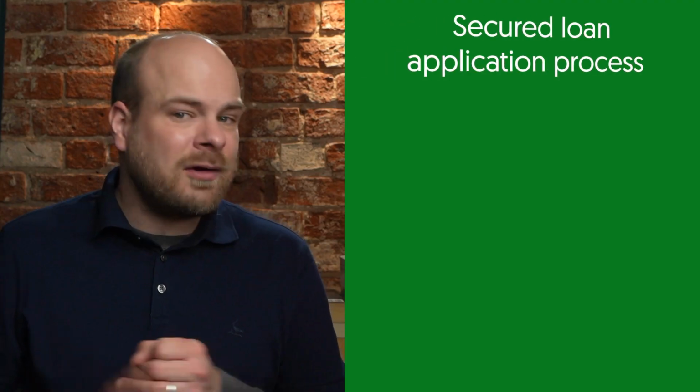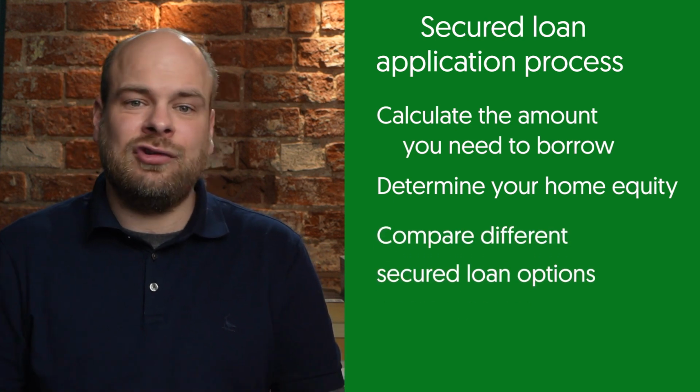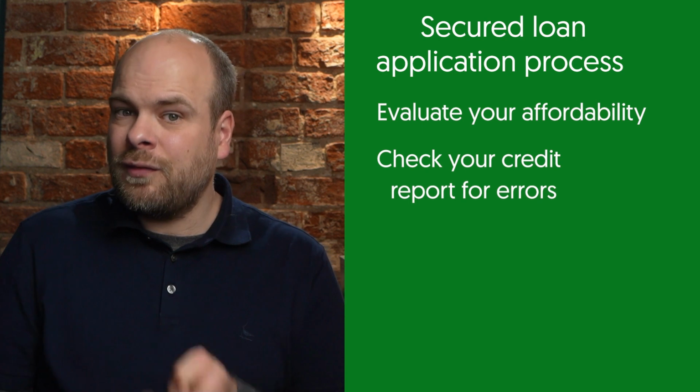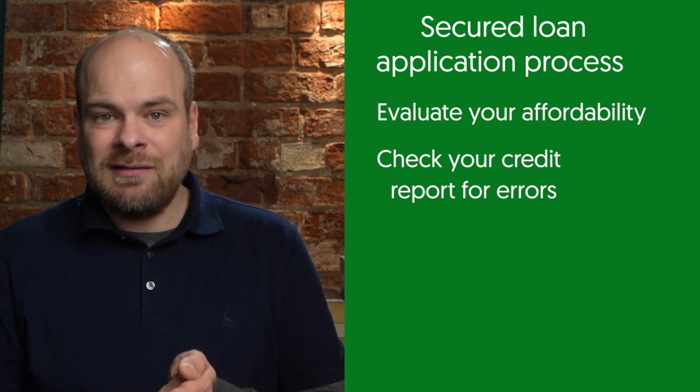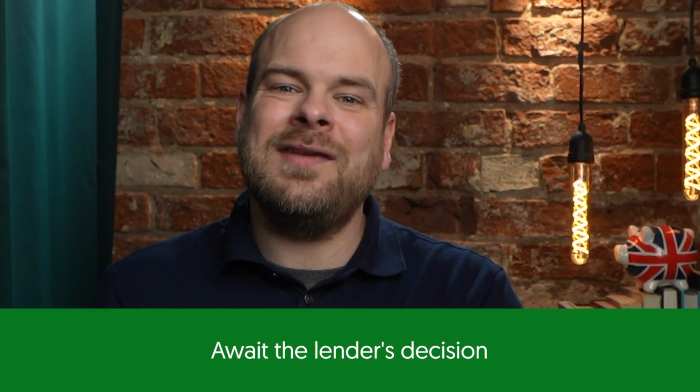So, to summarize, the secured loan process is as follows. Calculate the amount you want to borrow, determine your home equity, compare different secured loan options, evaluate your affordability, check your credit report for errors, submit your application, provide the necessary documents and evidence, and await the lender's decision.